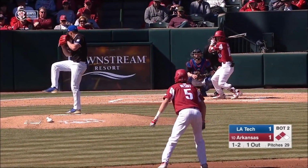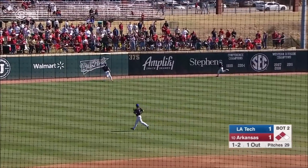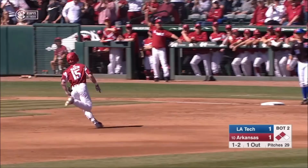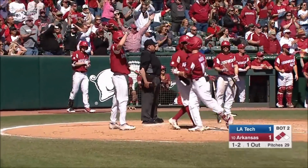Just having the ability to give that pitcher confidence. Martin sends one to the gap in left center field, and that ball's off the base of the fence. It'll stick right there. Martin's going to keep running. Casey might have a chance to circle the bases if they don't blow this dead. This is going to be an inside the park home run for Casey Martin.